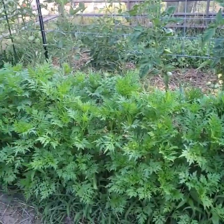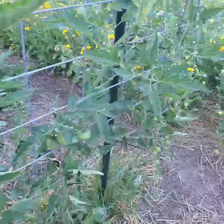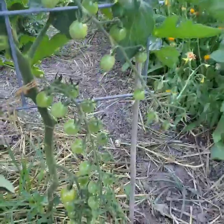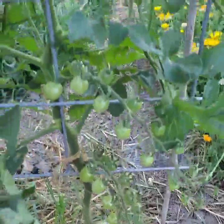2 or 3 feet high. Awesome. Still not as many fruit set as I kind of hoped. I'm very happy with the Sweet 100 cherry tomato. Look at all the trusses, how full they are.